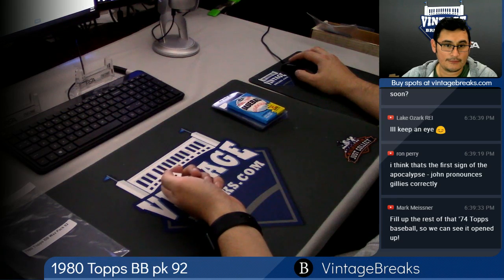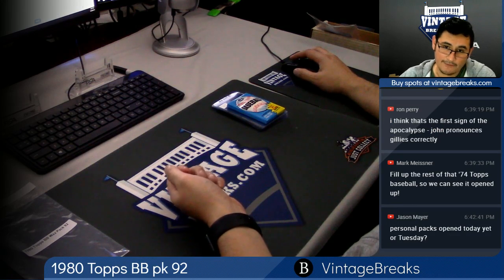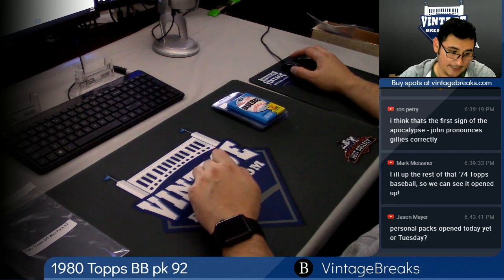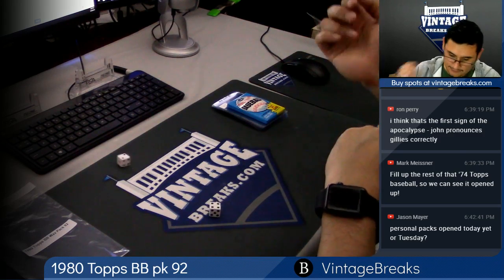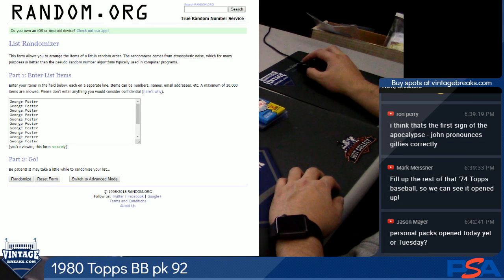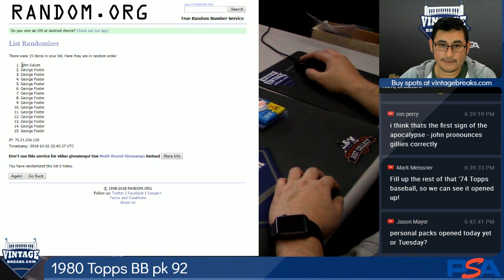All right, let's record. So Jason, I'll give you the option. If you want Victoria to break it, it'll be Tuesday. If you want to break it today, I'll break it today, because we have it on the side here. So you let me know. This is for a 1980 Topps baseball pack 92. Good luck to George and John. That's a 6. One, two, three, four, five, six.